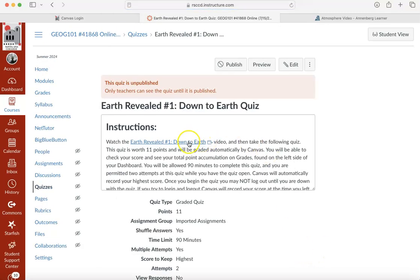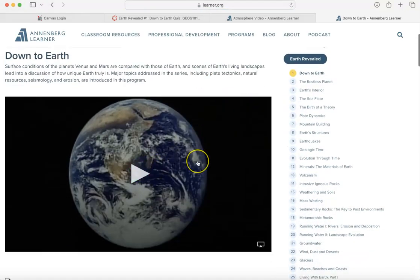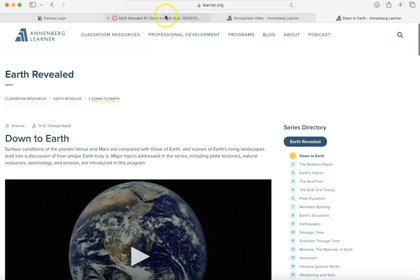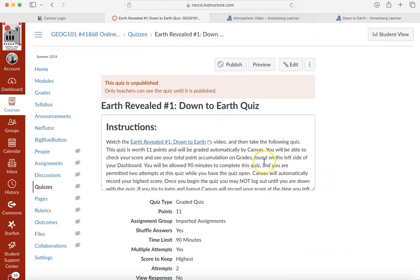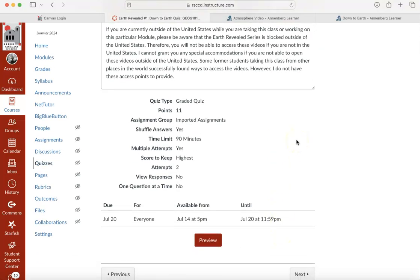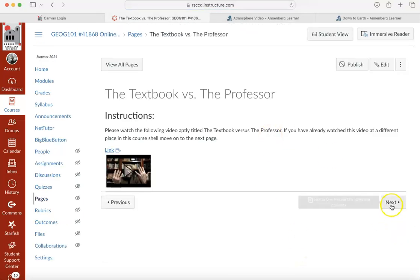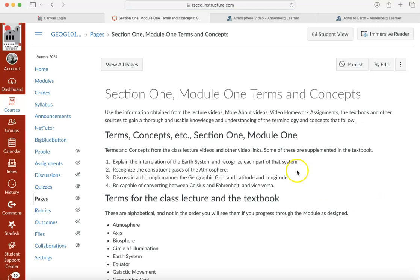And you can see here's the next one, which is Earth Revealed. And you watch that when you click on that. And again, these are professionally captioned by the Annenbergs. So they're really great. And again, here's the same warning. All of these types of videos, and there's 8 of them, are going to have the exact same warning on it. Okay, now I'm going to click next, and we're going to come to something else. Well, not that. You can watch that if you want, Textbook The Professor.